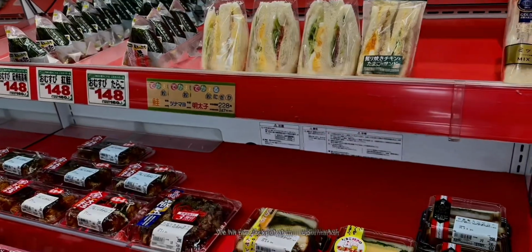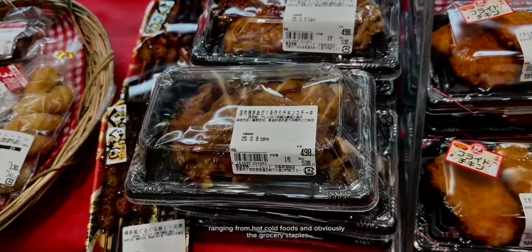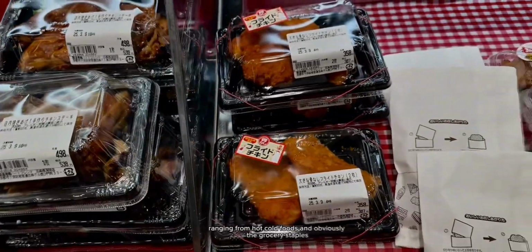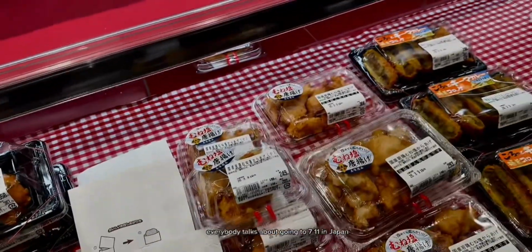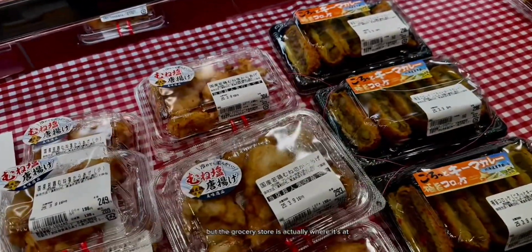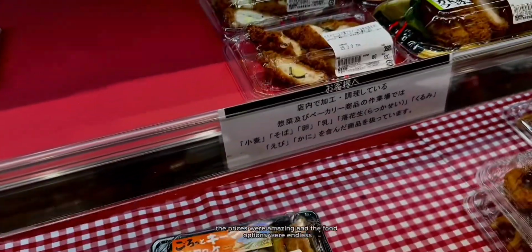We hit the jackpot at the supermarket because there were so many options to choose from, ranging from hot, cold foods, and obviously the grocery staples. Everybody talks about going to 7-Eleven in Japan, but the grocery store is actually where it's at. The prices were amazing, and the food options were endless.